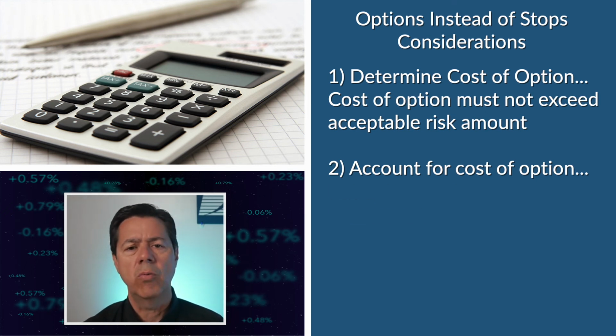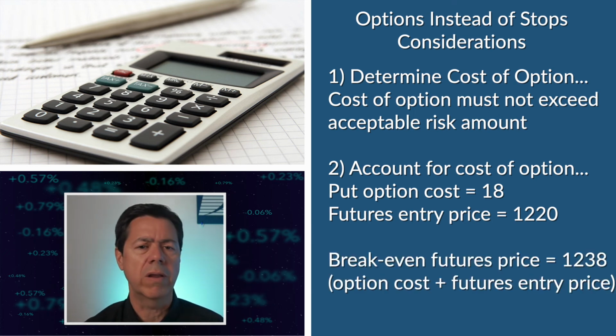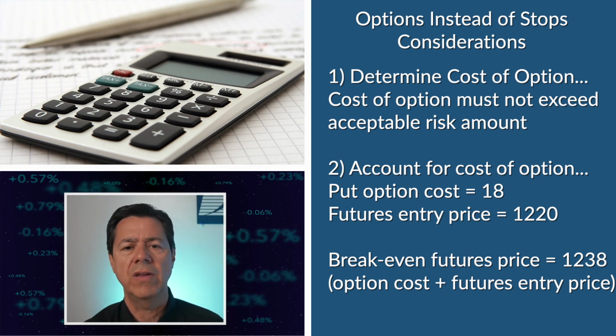In this example, we paid 18 cents for the futures put option. If our entry price for the wheat futures position is $12.20, the option cost must be added to our futures entry price to determine our break-even point. In this example, our break-even price would be $12.38. This is the cost of the option plus our futures entry price. Wheat futures prices will need to be trading above $12.38 before any profit can be realized. And don't forget to account for commissions and fees.